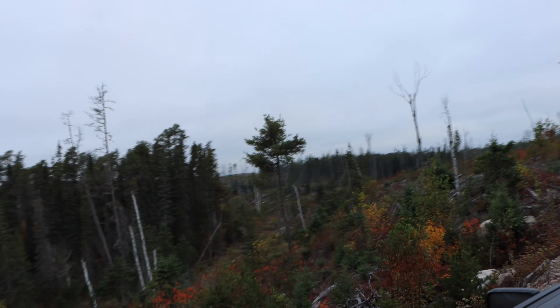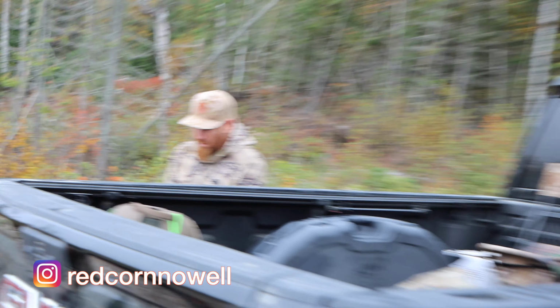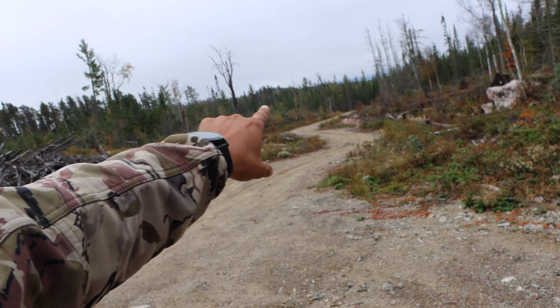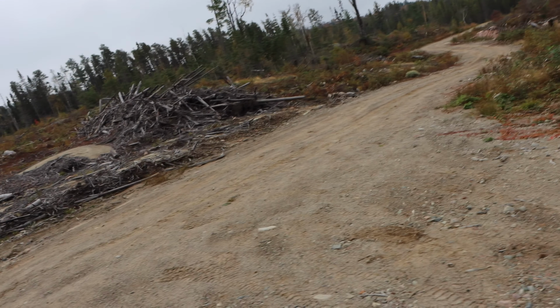Yeah, so we got some. Still on the road. All right, got to a spot. Just found a lot of big tracks just down here. This is actually where I shot my bull last year. He was standing right there on the road. So we just happened to look right here in the ditch and there was a bunch of tracks. They look pretty fresh, so.